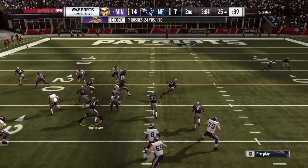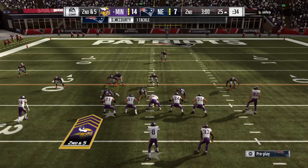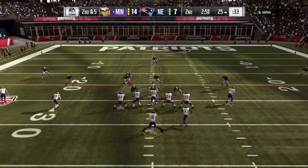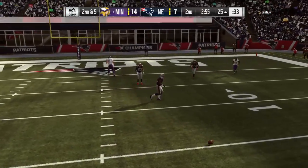And he's got about 5 yards as he's taken down right at the 25. I call that play a success. A nice inside run sets up a very manageable second down. A very solid gain on that play.